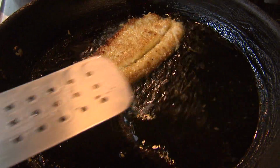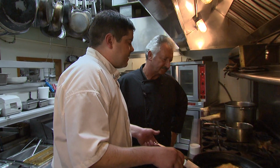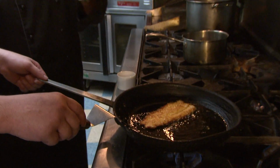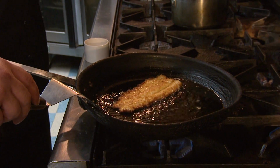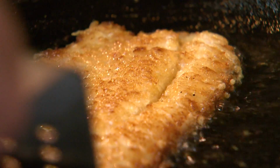Looks great. Beautiful color, beautiful aroma. And the key is the freshness of the trout. That's what it's all about. Very simple ingredients. You can see the beautiful milky white flesh, how fresh and firm it is. Never frozen, doesn't get that watery finish. Beautiful.